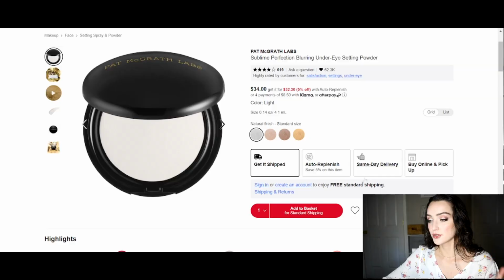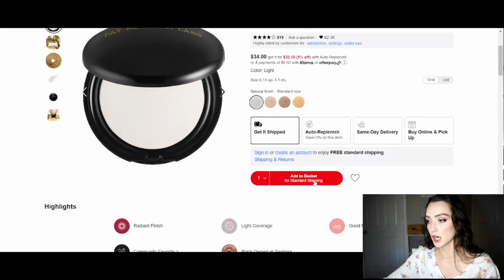It is like a filter for your under eyes. If you have really deep set under eyes or just puffy under eyes and you want something super blurring and lightweight, this is the powder for you. Pores, puffiness, lines, it's like a magic eraser. I don't know how this powder does it, but it does it and it is freaking fantastic. So definitely gonna stock up on that.